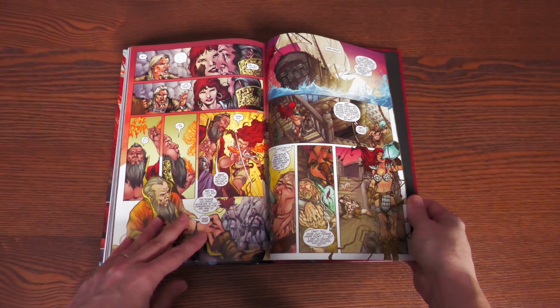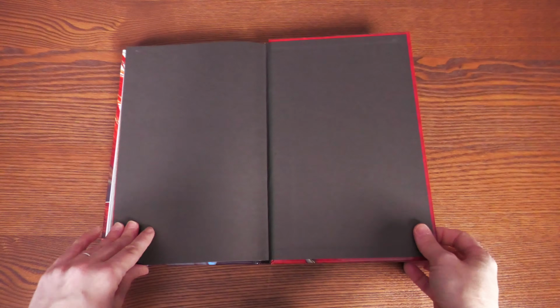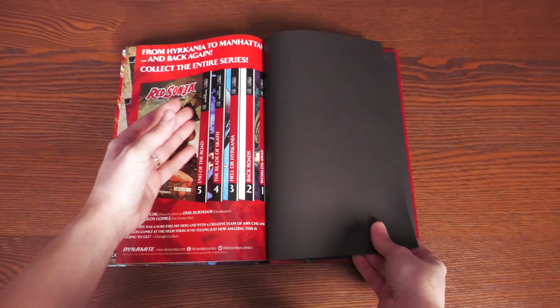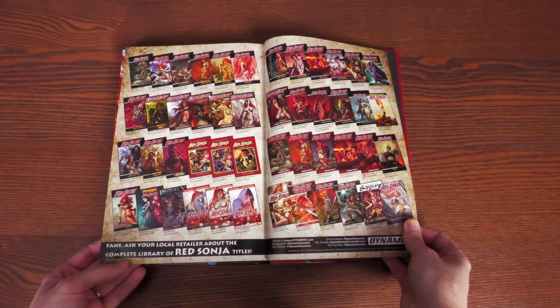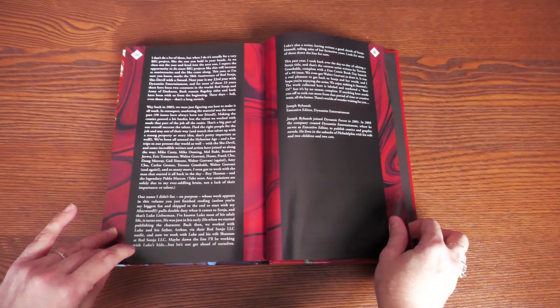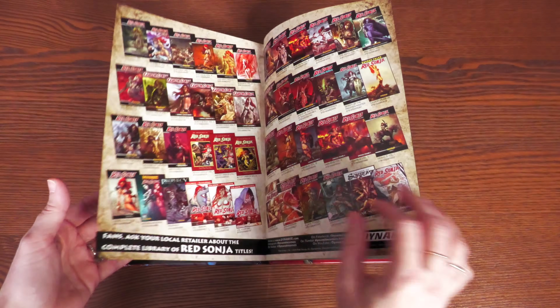Oh, this one was good too. This one, it ends on a good note. I don't want to spoil it, but it ends on a really good note here. Let's see. Of course, we've got on the back page the advertisement for the Red Sonja catalog here. So ask your local retailer about Red Sonja titles. And we've got the afterword from Joseph Rybrandt here.